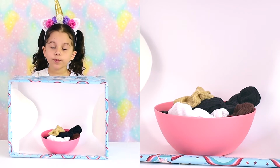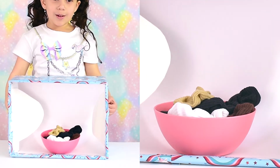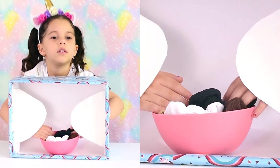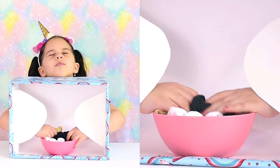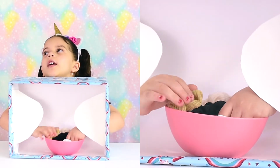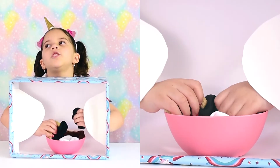Okay, so let's try this one. What can it be? I'm nervous. I don't know. What is it? What can it be? Feel it around. It feels soft. Feels soft. And it has a... How many are there? One.